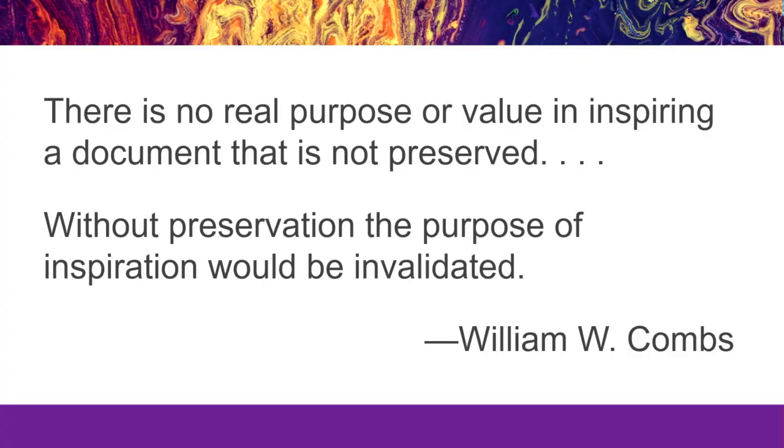Now, a seminary professor named William Combs wrote two statements in a journal article on the preservation of the Scriptures, and I really think these are interesting. He said this: "There is no real purpose or value in inspiring a document that is not preserved." And then he later stated, "Without preservation, the purpose of inspiration would be invalidated." What is he saying there? He's saying that if a document isn't going to be preserved, then why would God inspire it in the first place? There's no reason to inspire a document that you're not planning on preserving.